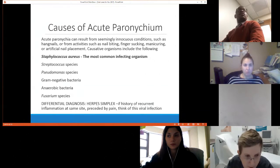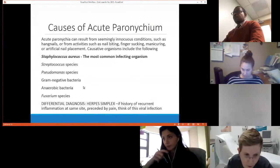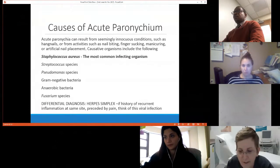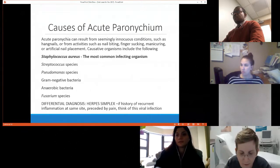Certainly there are other organisms as listed, but remember the differential diagnosis is very important because herpes simplex viral infections can mimic an acute paronychium. But the difference is that there's a history of recurrent inflammation at the same site preceded by pain. So if a person has recurrent one finger inflammation, you think that it could be herpes simplex and not staph.